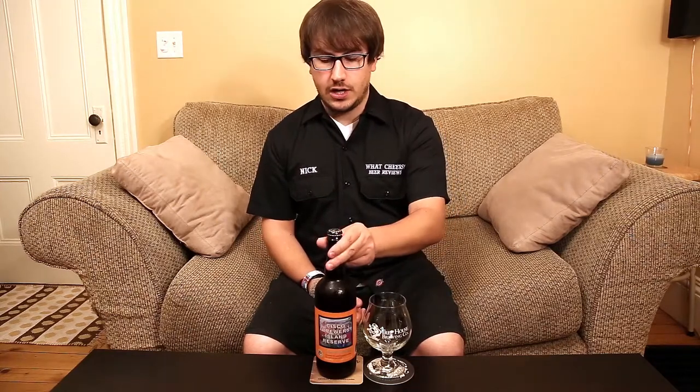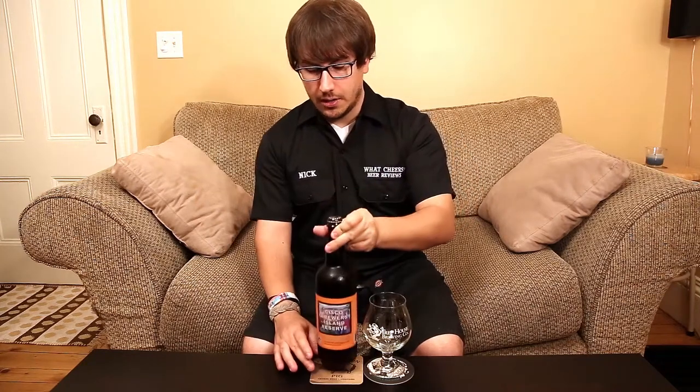But this series, the Island Reserve series, is basically supposed to be some of their best creative beers that they had at the brewery only, and now they bottle them. This one I've never had before. I'm very interested about it because it sounds amazing. So let's check it out, guys. It says it's an ale brewed with smoked pumpkins and spices, then aged in ex-rum barrels. So it sounds pretty good.